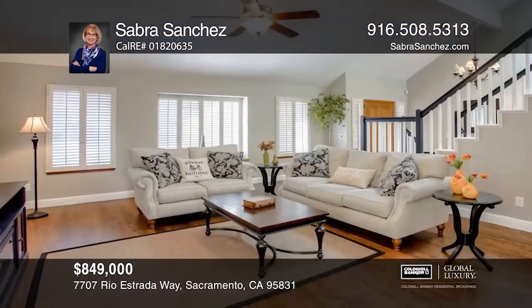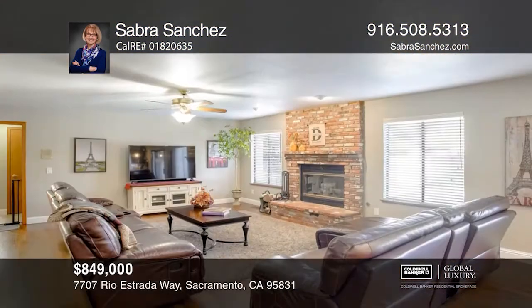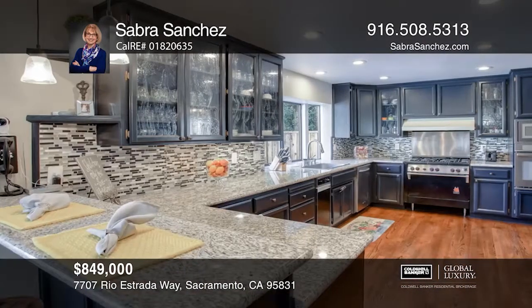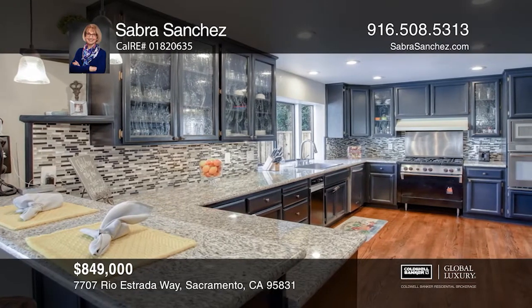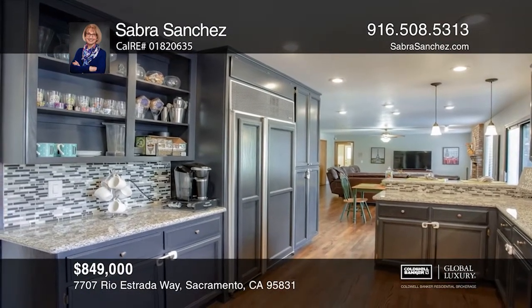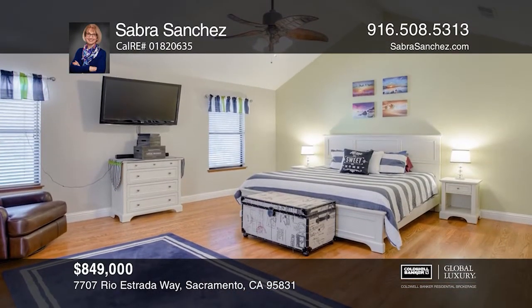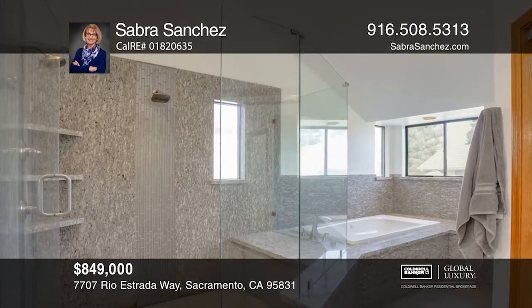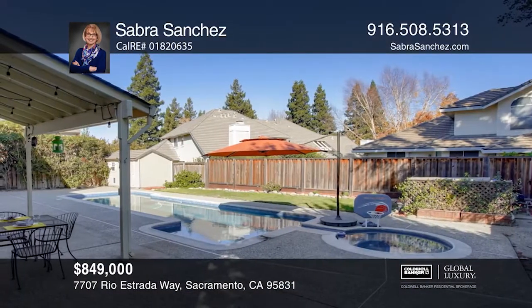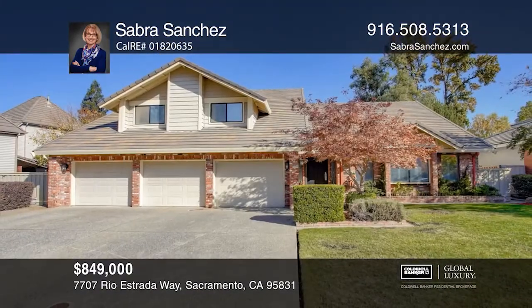This updated two-story home in Dutra Bend features 5 bedrooms and 3 bathrooms, with a bedroom and bath downstairs. You'll love the stunning kitchen with granite countertops, a Wolf gas range, and sub-zero refrigerator. The upstairs master suite offers a remodeled bath featuring a separate shower. The home is complete with a 3-car garage, an in-ground pool and spa, plus tons of storage inside and out. Schedule a time to tour your new home today by calling Sabra Sanchez.